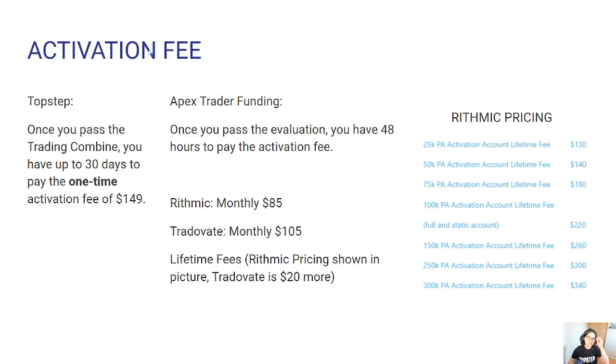Now moving on to the activation fee. For Topstep, once you pass the combine, you have up to 30 days to pay the one-time fee of $149. With Apex, once you pass their evaluation, you have up to 48 hours to pay the activation fee. And they have 2 different types of activation fees. They have the monthly and they have the lifetime. For Apex, for the Rithmic accounts, it's $85 a month, or with Tradovate, it's $105 a month.